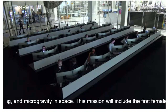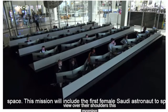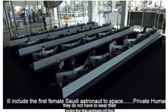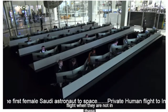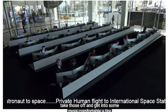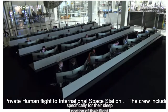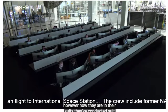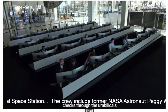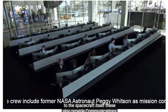As we've mentioned earlier, the AX-2 crew are in their suits and in their seats. We got that view over their shoulders this morning. They do not have to wear their suits for the entirety of the flight. When they are not in these dynamic operations periods, they are welcome to take those off and get into some more comfortable attire specifically for their sleep portion of their flight. However, now they are in their suits. They've conducted suit leak checks through the umbilicals that connect to the spacecraft itself. These also provide communications and cooling for the astronauts.